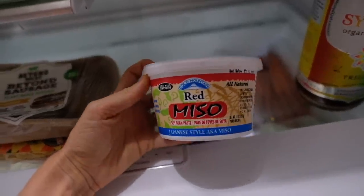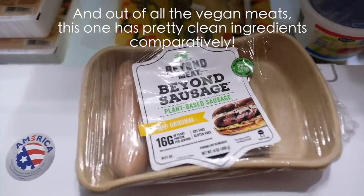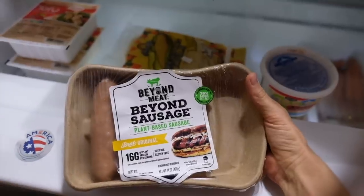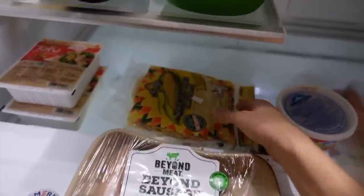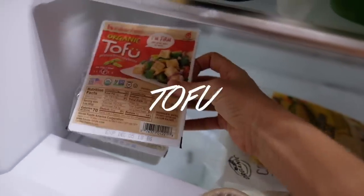Miso, which we pretty much only add into ramen. Andrew really likes these Beyond Meat sausages lately. I'm not a fan of the fake meats. I tend to stay away from them because I just feel my best focusing on whole foods, but Andrew really enjoys these Beyond Meat sausages to put on a vegan pizza every once in a while, and the kids enjoy it too. Then we have corn tortillas and coconut flour tortillas, and tofu, which we put into stir fries and ramen.